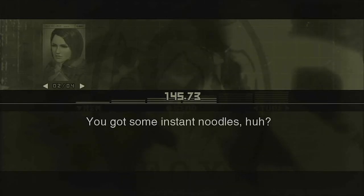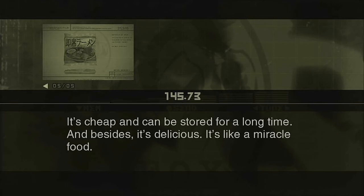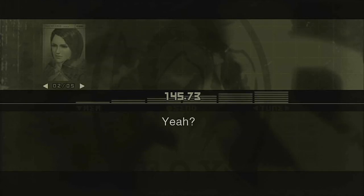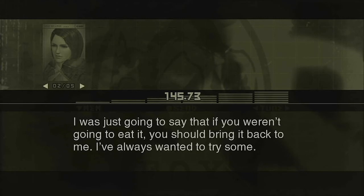You got some instant noodles, huh? Instant noodles? Uh-huh. It was invented in Japan just recently. Add some hot water and it's ready to eat. It's cheap and can be stored for a long time. And besides, it's delicious. It's like a miracle food. Wow. Speaking of which... Yeah? Are you going to eat that? Planning to. I was planning on it, yeah. Oh, all right. Is there some reason I shouldn't? No, that's not what I meant. Then what did you mean? I was just going to say that if you weren't going to eat it, you should bring it back to me. I've always wanted to try some. Get your own. Whatever.